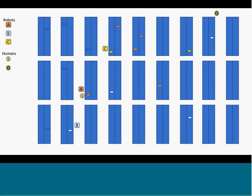2 is looking for a robot because there's no direction to him. He knows he's come into the zone. He's looking for something to work on. 1 continues to pick. 2 finds a robot. 1 walked on to the available robot B. And they continue out picking.